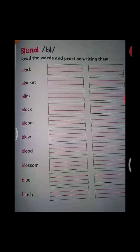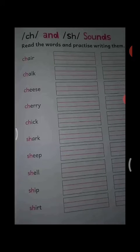B-L-A-N-K-E-T, blanket. Bl, blink. B-L-I-N-K, blink. Bl, block. B-L-O-C-K, block. Bl, bloom. B-L-O-O-M, bloom. Bl, blow. B-L-O-W, blow. Bl, blood. B-L-O-O-D, blood. Bl, blossom. B-L-O-S-S-O-M, blossom. Bl, blue. B-L-U-E, blue. Bl, blush. B-L-U-S-H, blush. Now, students, open page number 31.